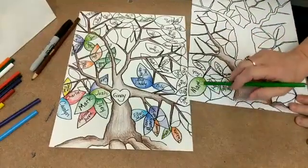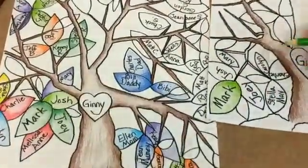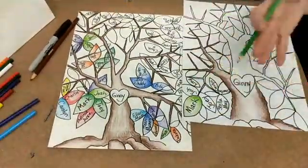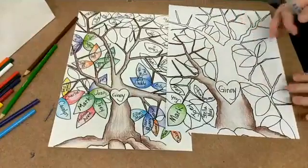But see, if you press lightly with the colored pencil, you're still going to see your name. You do that with the crayon, that'll work. I wouldn't suggest the oil pastels. I think they'll cover too much stuff up. Markers would go right over your names too, and you'd still be able to see the Sharpie. So if you use your Sharpie for your names, fill all your names in.